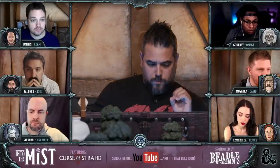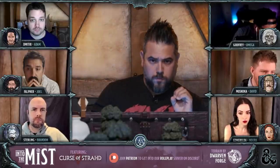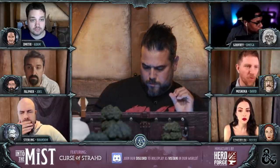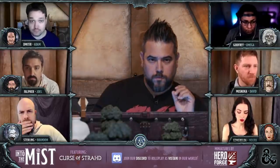If the creature fails its saving throw, it is turned for a minute or until it takes damage. The turned creature must spend its turns moving as far away from you as it can, and it can't move willingly to a space within 30 feet. It also can't take reactions. Okay, so three of the zombies begin to turn and walk away. None of them are destroyed. There were seven, you killed three. So three turn and one continues in. Godfrey, I'd like you to also make that saving throw.